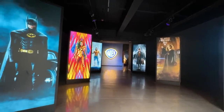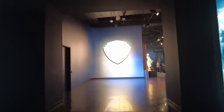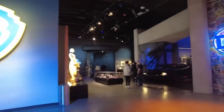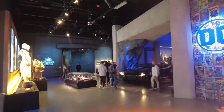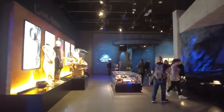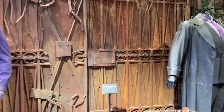So this primarily features DC superhero movies and the Wizarding World of Harry Potter. Obviously, you know which one I'm more excited about, but actually, as a surprise, they have a Game of Thrones exhibit here right now, and I love Game of Thrones. So I'm very excited to see all the Game of Thrones props and costumes over here, but we're gonna start with DC.